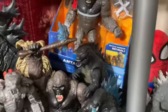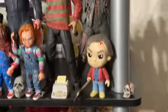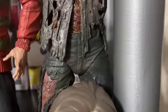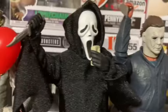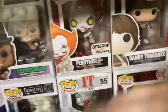But moving up, we have what might be the best part of this entire section. The horror section. This section is pretty much dedicated to horror slashers. We have your big boys, you already know who these guys are. They don't need any introduction, let's be honest. They're just that cool and that popular. We've also got some horror Pops in the back, just to kind of round everything out.